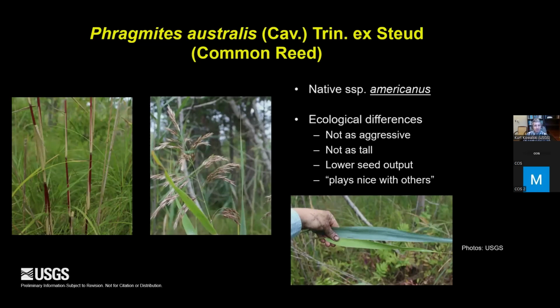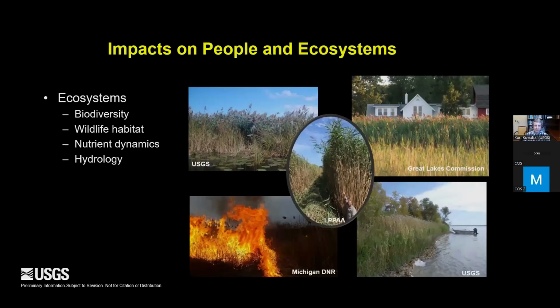And ecologically, it's different. It's smaller. It's not nearly as aggressive in its growth form. It can be identified pretty well in the field. I'll give you some resources later on for ways to help identify the difference between native and non-native in the field, at least in temperate North America. But the native has these red stems, and it's generally a smaller seed head. And the leaves on the image on the right, the native is on the bottom, non-native is on the right. So there's a little bit of difference in color oftentimes, and then in size and robustness. But overall, its growth form is it plays nice with other plants. It just grows as part of the natural community that you might see, and doesn't really stick out compared to what the non-native does.